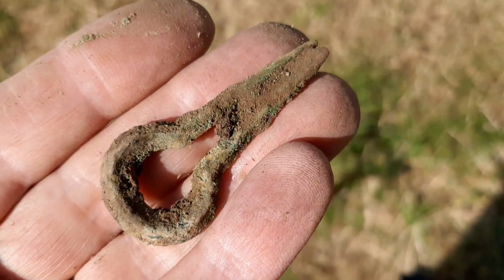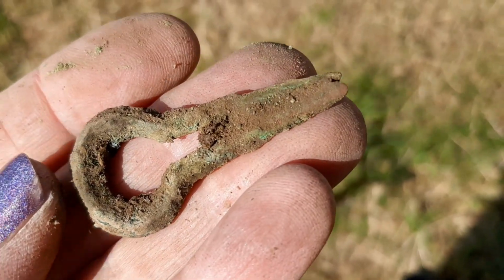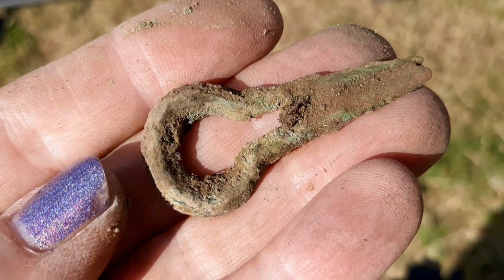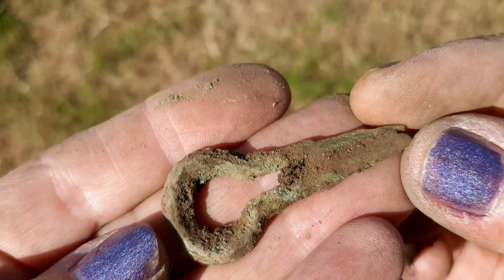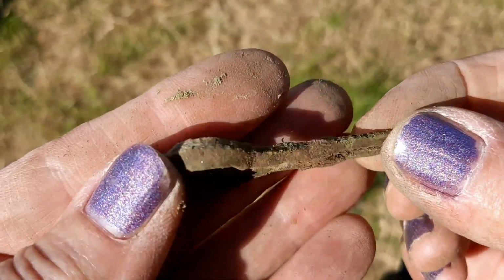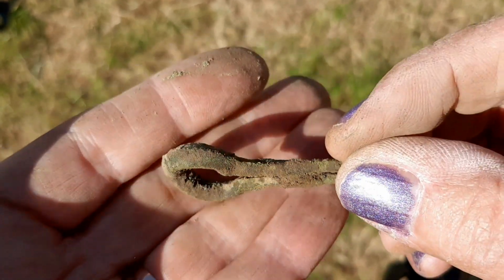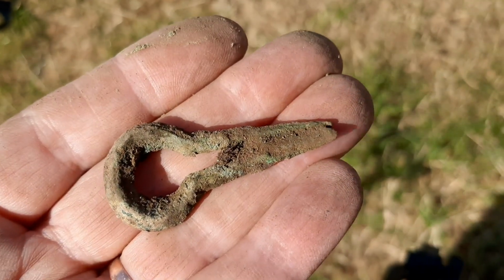Bucket lister. I haven't got one of these. This is my very, very first. So if I don't find anything else, I'm pleased with this because I don't have a Jew's harp, or I didn't have, but now I have. Yay! Pleased with that.